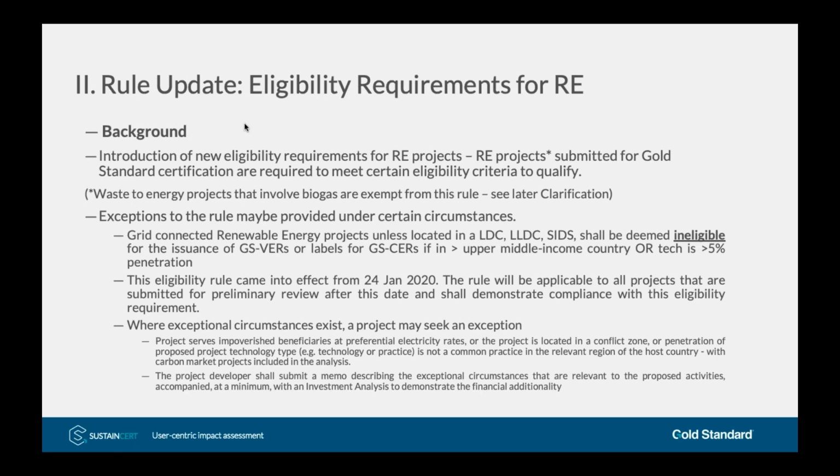So the second rule update concerns eligibility requirements for renewable energy. You will have been aware that a new rule concerning eligibility for renewable energy projects came into force on the 24th of January 2020. Just to note, an exception to that is that waste to energy projects involving biogas are exempt from this rule. There is an official clarification on this that I'll talk about later. So there are exceptions to the new eligibility requirements.